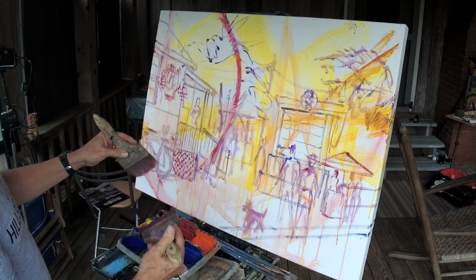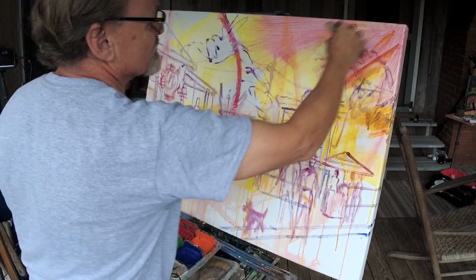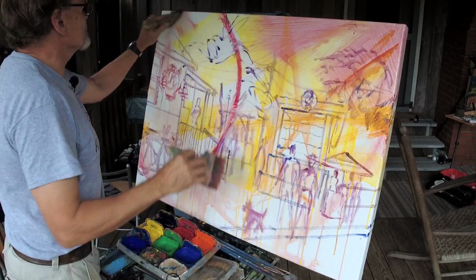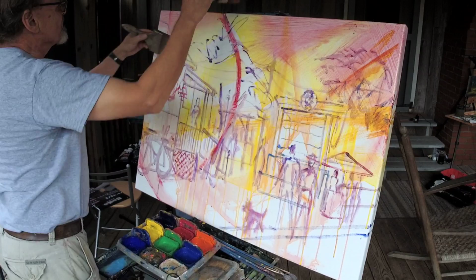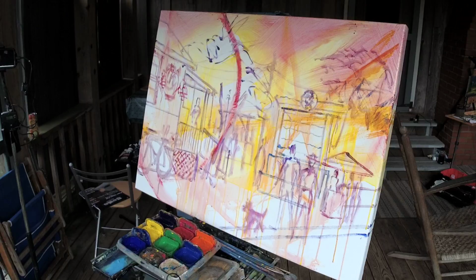Now, if you're one of my regulars, you've heard me say before, in the transparent world, there is no such thing as transparent red. Transparent red just turns into a sickly bubblegum pink. It's not a pretty color. So you have to go with a magenta, quinacridone, permanent rose, something like that. So there's my pink. And then there's some down here too.